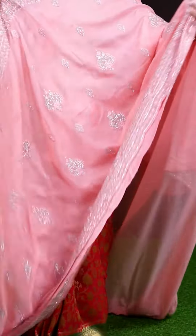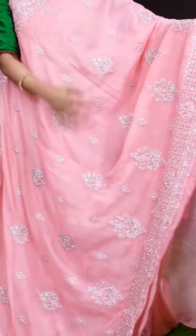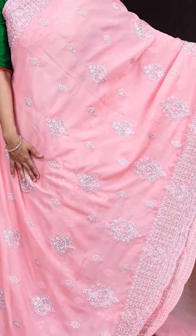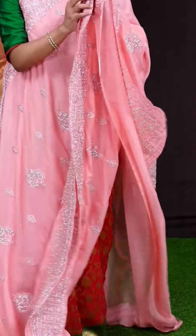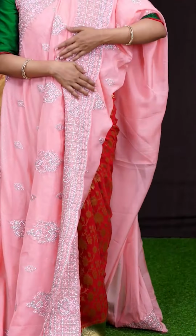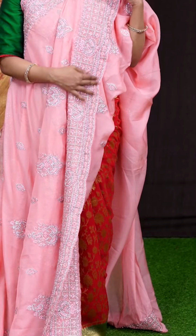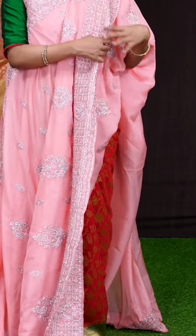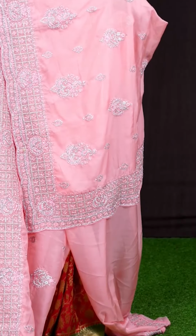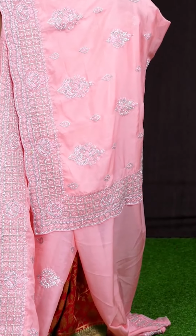A light peach colored saree now. All over the body, this gorgeous saree has a self thread work with silver neem zari with a stone work. Beautiful self thread work flower booty with silver neem zari with a stone work border. And also it has got this self thread work flower booty with silver neem zari with a stone work pallu.